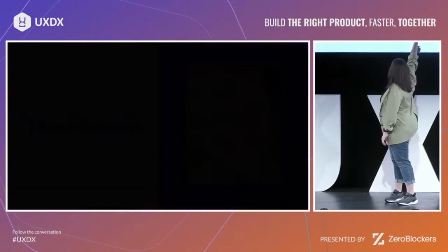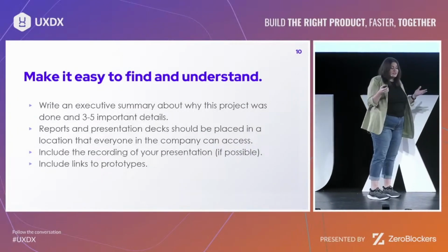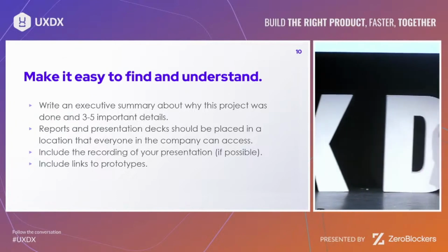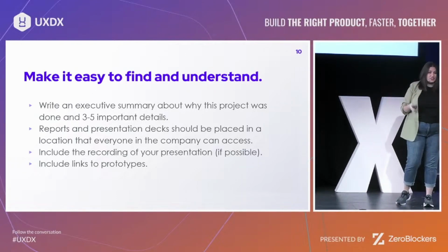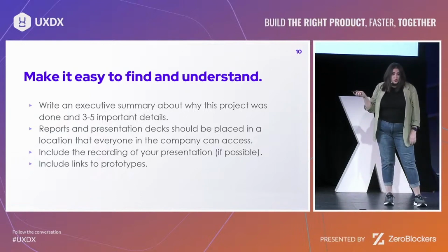And I have some quick tips here. So first thing, make it easy to find and understand. Don't give them everything. Chunk it out. Think about what this actually is, and write an executive summary. Make sure you tell them, why did we do this project? Give them context and give them three to five important bullet points, because that's where you'll get them interested. That's the moment where they go, yeah, I do want to learn more about this. Maybe I will go to the details. Maybe I'll go to the appendix.